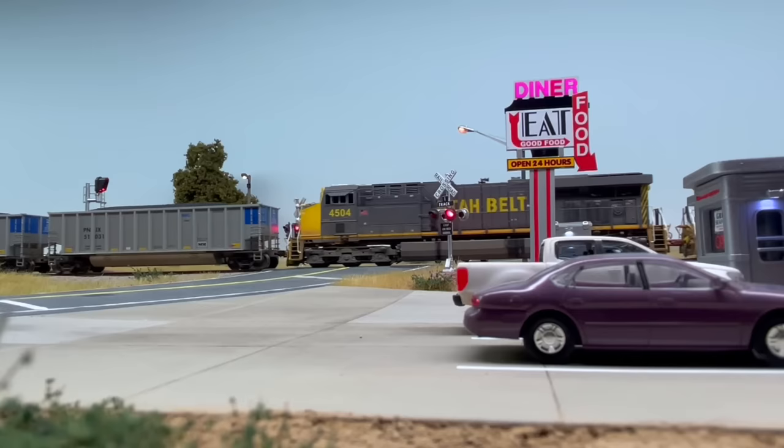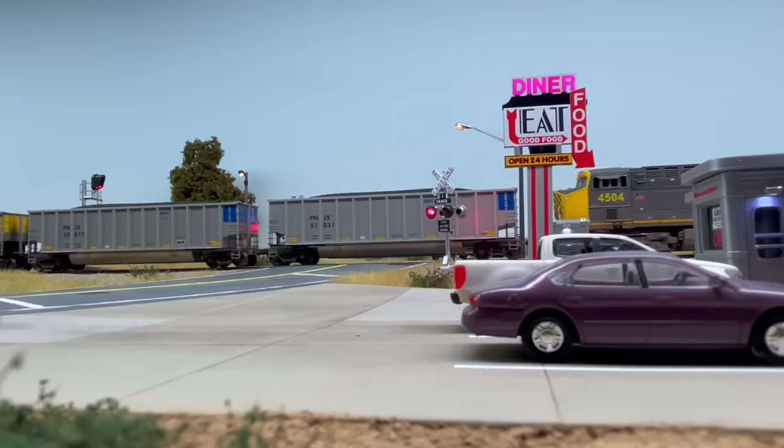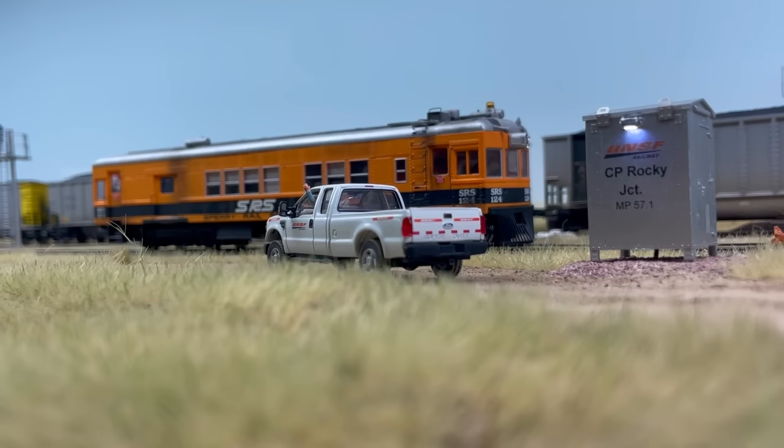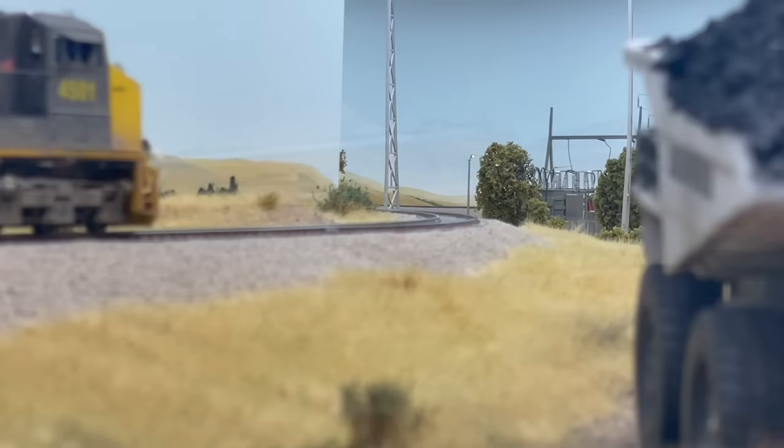We're at a small diner just east of Richland, and our train has begun its journey eastbound over the plains of Colorado, working its way towards the Rocky Mountains. We're at a location known as Rocky Junction, where we catch a Sperry rail car. This is a piece of maintenance-of-way equipment that's used by the railroads to check the geometry and integrity of the rails, track, and right-of-way to ensure everything's in good working order.